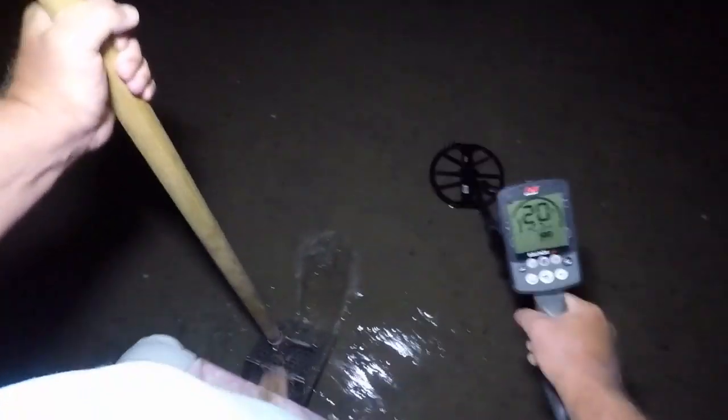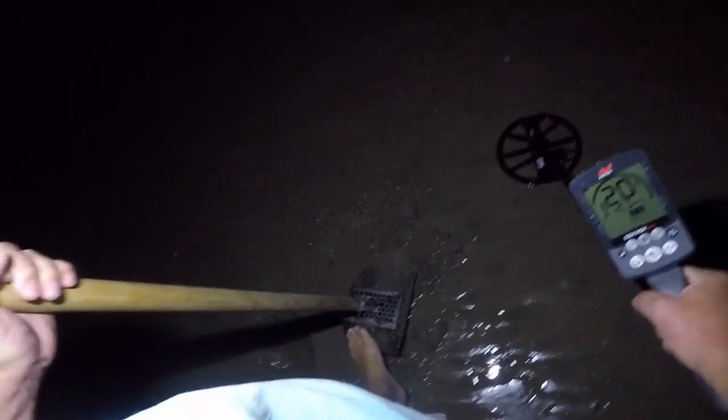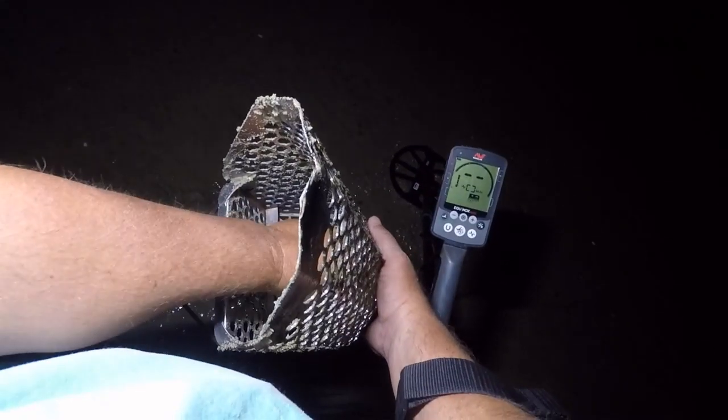21, 20. So mostly 21. Make your prediction. I'm not the only one who can guess these. You guys can guess them too. Alright, let's see what it is. Or not. Oh, jeez. I think I see it. Yep.